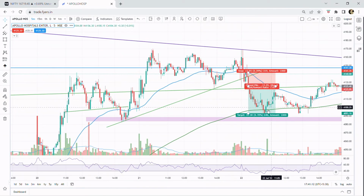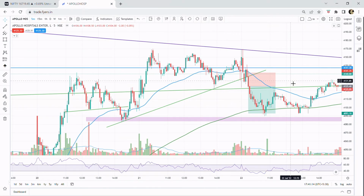This could have been a good intraday trade, also in options also, but I think the analysis was correct. The trade execution went wrong. We should be more careful about our trade execution. So this was my Apollo Hospital trade, which I took yesterday.